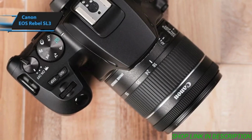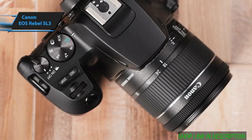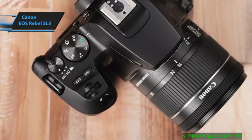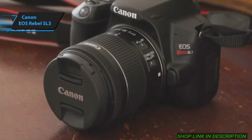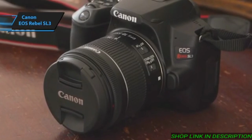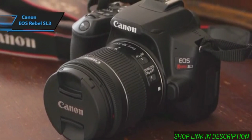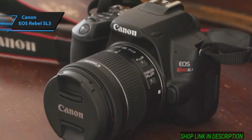favorite moments. The Canon EOS Rebel SL3 excels in both still images and video, capturing fine details and vibrant colors, from rich reds to deep blues. You can even extract high-quality frames from your videos, ensuring that every memory is preserved with clarity.